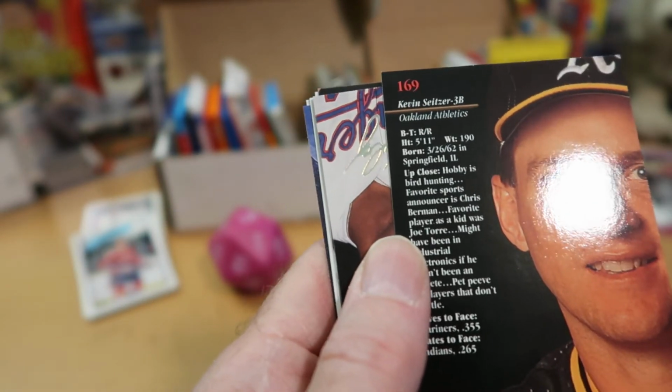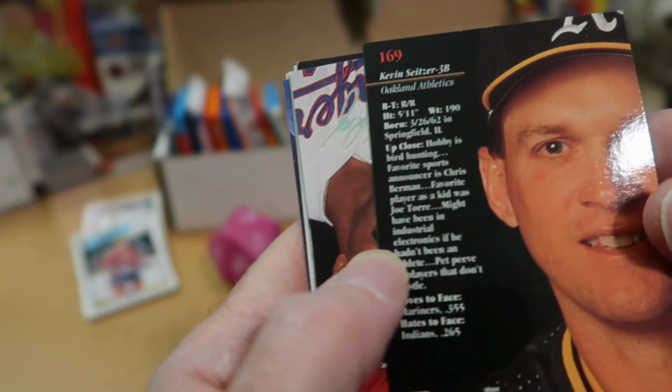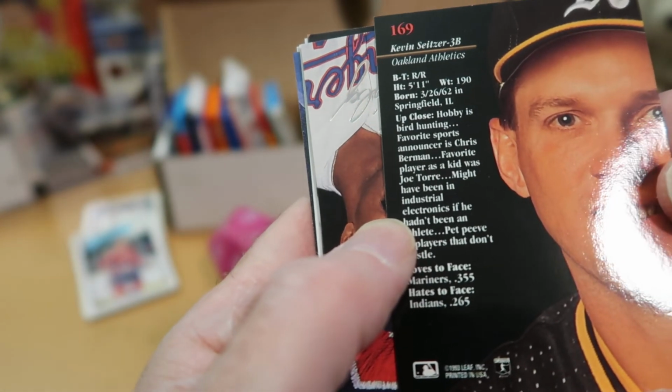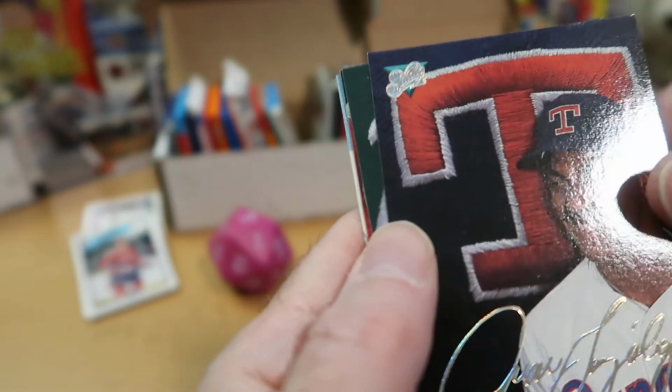Kevin Seitzer, who I also don't think is an Oakland A. So I think I'm being tricked, really. His favorite player as a kid was Joe Torre, and he might have been an industrial electrician if he hadn't been an athlete. Very interesting there. A lot of electronics there.